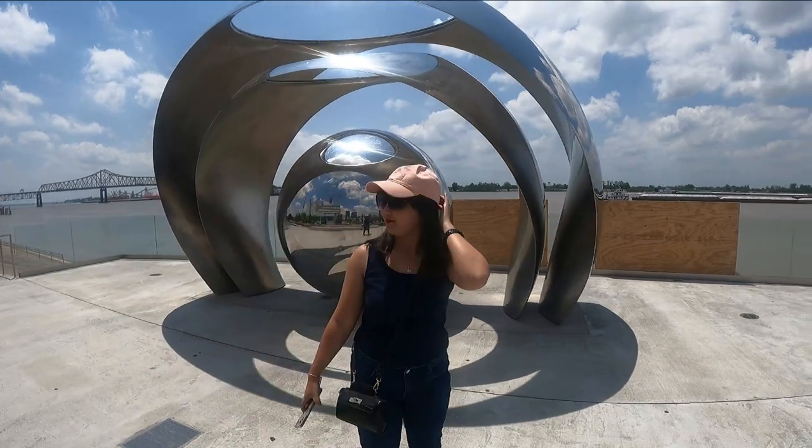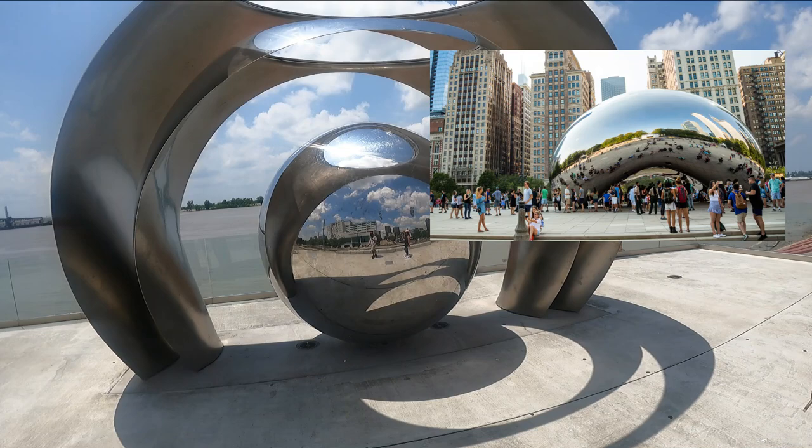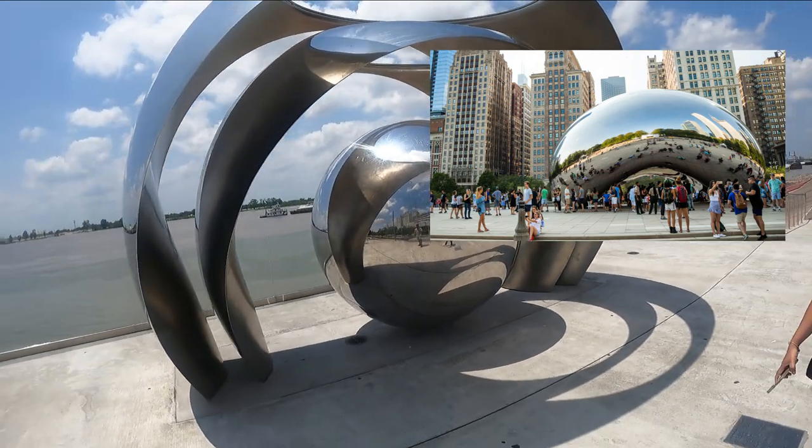Looks like the silver bean that you'll see in Chicago, but of course it's a sphere.